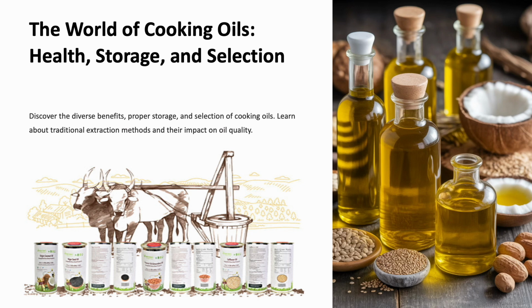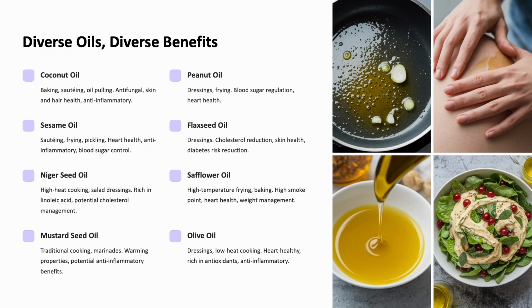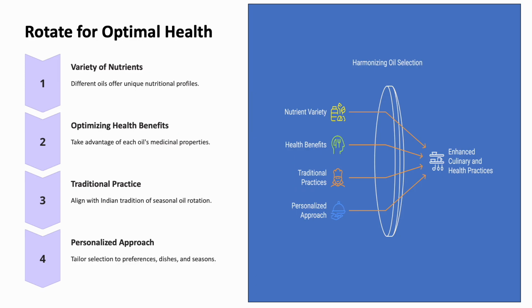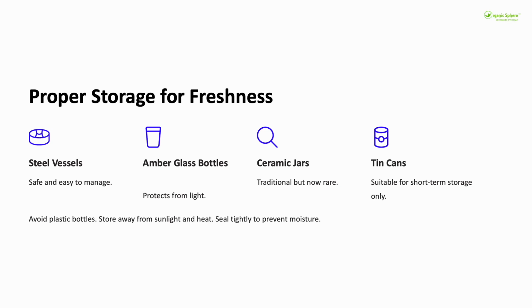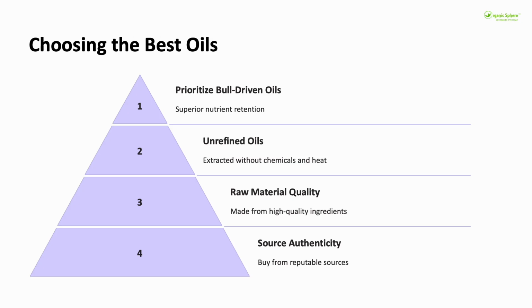So imagine this. You've got this massive wooden mortar and pestle, usually made from a really strong type of tree called a vaagai tree. Okay, I'm picturing it. And then you harness a bull to this thing, and it just slowly walks around, rotating the pestle. Gotcha. So it's all about that slow, deliberate crushing action, huh? Exactly. We're talking about 1 to 3 rotations per minute max. Wow, that's a far cry from the high-speed machines they use these days, right? Right. And that's the key difference.